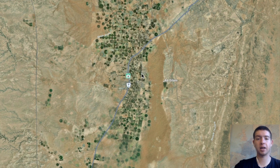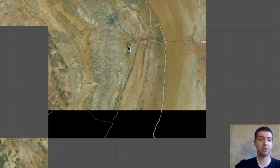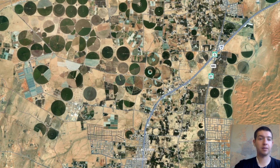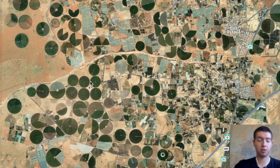Okay, next we're looking at Saudi Arabia. Saudi Arabia is a desert country just like Western Sahara, so they don't have much green or much water to speak of. But where there is some green, we have these very interesting round fields. These have been coming up more and more in my videos in places where water probably isn't as bountiful from the sky, so they have to do it artificially by bringing water up from aquifers, which I also covered in my Libya video.